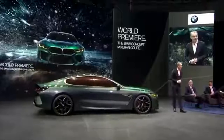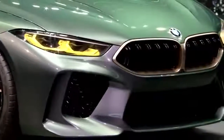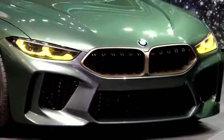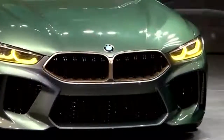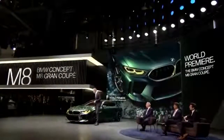And when we come to the front-end design of the car, I believe it is clear what this car is meant to be able to do on the road. It's a concept car here today, so we're not talking about engine power or performance figures. But I think when you look at the car, it is clear that this vehicle is going to be very hungry for the road ahead indeed.